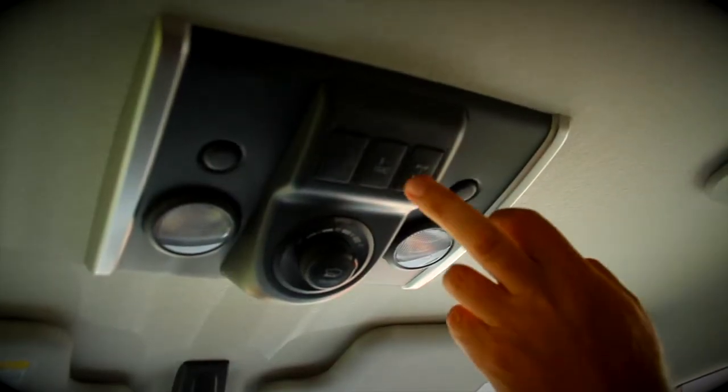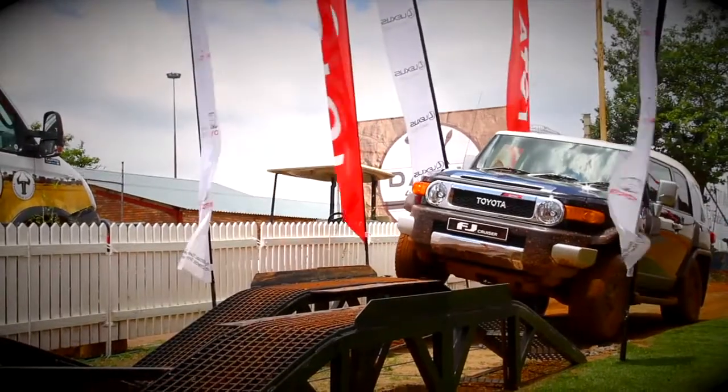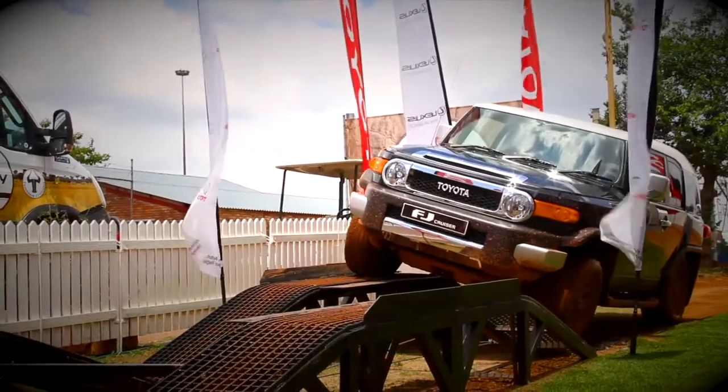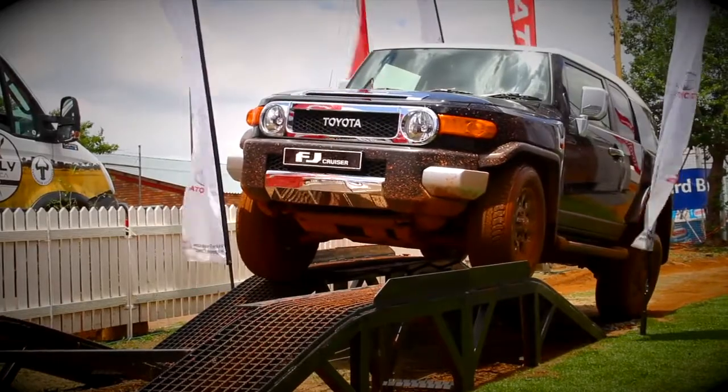So for the next obstacle, I'm going to be selecting diff lock, traditional diff lock as we know it, because this is a nice little tight axle twister. Find the balance point.